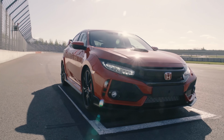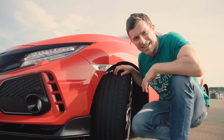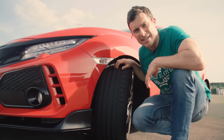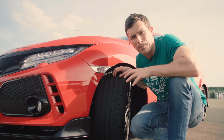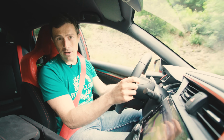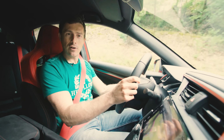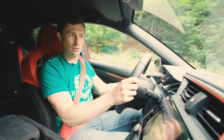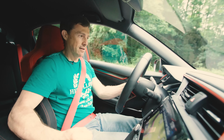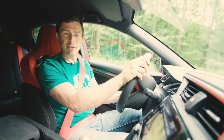The Type R also has some other cool features to help you enjoy it to the max. Here's 5. The car has a helical limited slip differential, and that sends the engine's torque to the wheel with the most grip to help put the power down when you're exiting a corner. This new Type R has a light single mass flywheel to help the engine rev more freely. Also, it has a rev match function which automatically blips the throttle on downshifts, just like this. There you go, so you can drive like a pro, even if you don't know how to heel and toe.